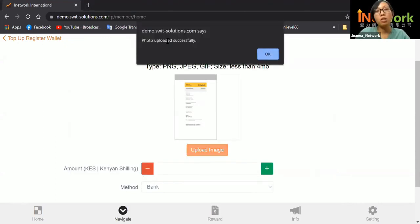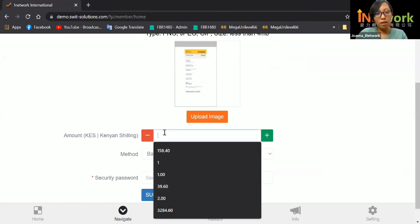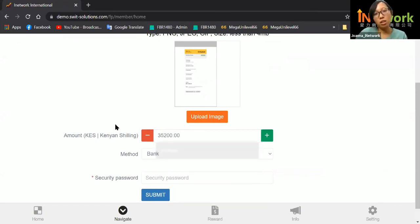When I click on upload image, wait for the message to come out saying photo uploaded successfully. So I click OK and key in the amount that I transferred to the company. The amount here will follow your local currency. Like my account here is Kenya, so I need to key in Kenya shilling. But if it's India, I'll put rupees. So remember, don't key in US dollar, key in your local currency. Let's say for Kenya, I put 35,200 Kenya shilling.